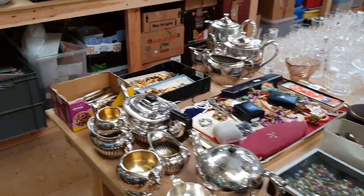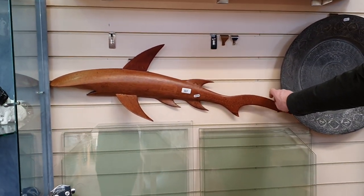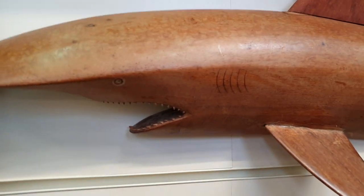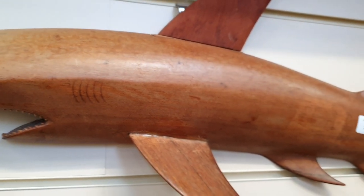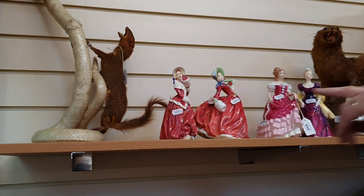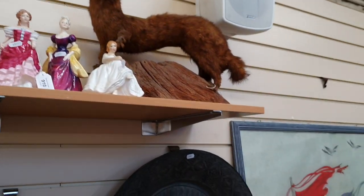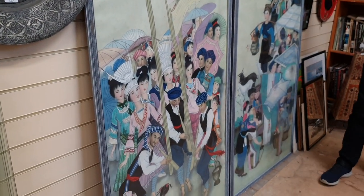Actually, if we carry on over here, that's interesting, which is quite unusual, because it's from the Pitcairn Islands, and generally the carvings are of flying fish, but I haven't seen a shark from Pitcairn. It's rather nice. And a stuffed cobra fighting a mongoose on the top there. Some very large Chinese paintings, a pair of those.